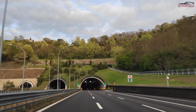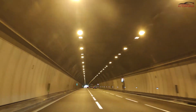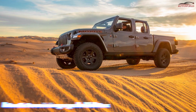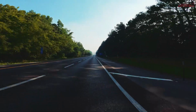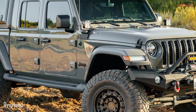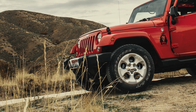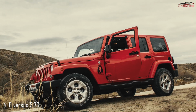The automatic transmission increases the anticipated city mileage to 17, while decreasing the predicted highway figure to 22 mpg. 22 mpg city and 28 mpg highway are the ratings for the diesel variant. Only automatic transmission gas Gladiators have been tested on our 75 miles per hour highway route, which allows us to gauge real-world fuel efficiency. The most economical model was the Overland, which got 21 mpg on the interstate, while the Mojave got a much lower 15 mpg. Compared to the Overland, the latter had larger tires and a greater rear axle ratio, 4.10 versus 3.73.